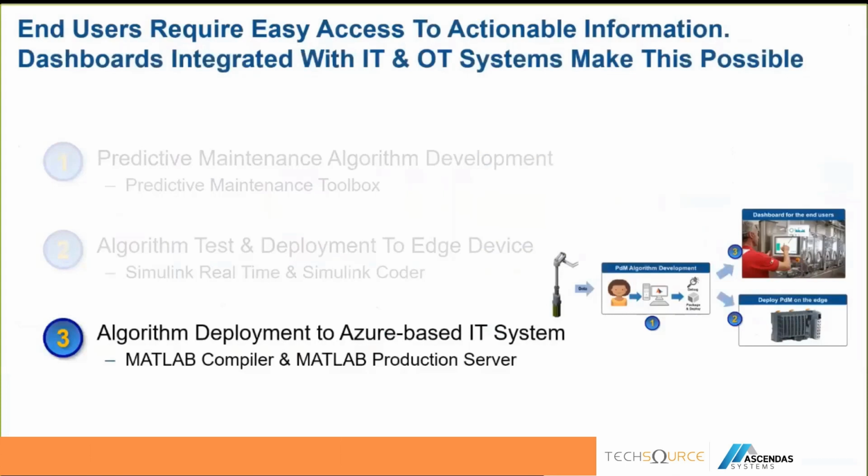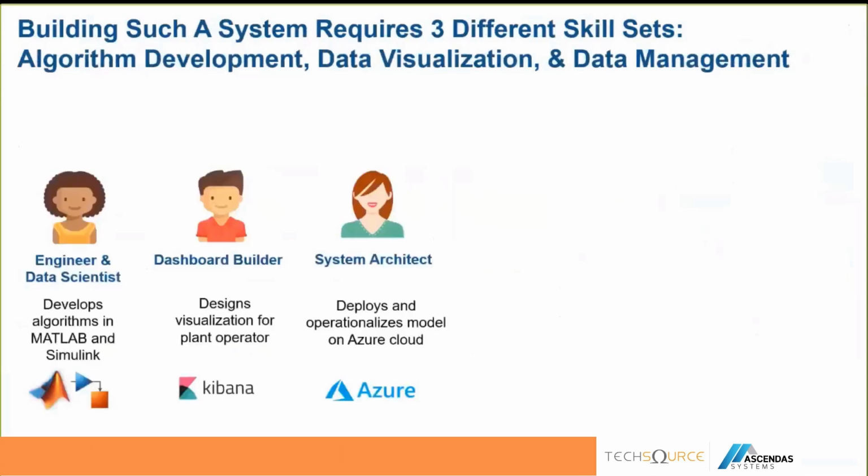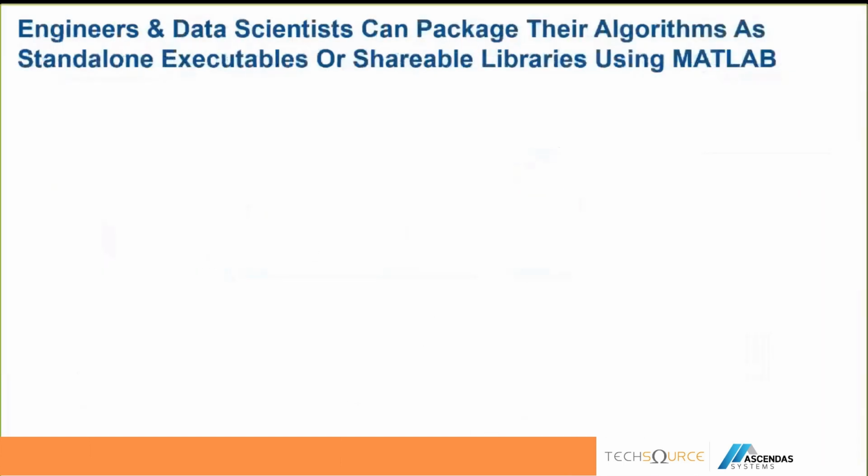Okay. So what skills are required? Mohit talked about what skills their team had. Here we are looking at three kinds of skills primarily, and there could be an overlap. First, engineers and data scientists who are actually developing your models. Then we have dashboard builders, and third, system architects who understand the cloud part very well, right? So we're going to start. I'm assuming that most of my audience here today are engineers and data scientists.